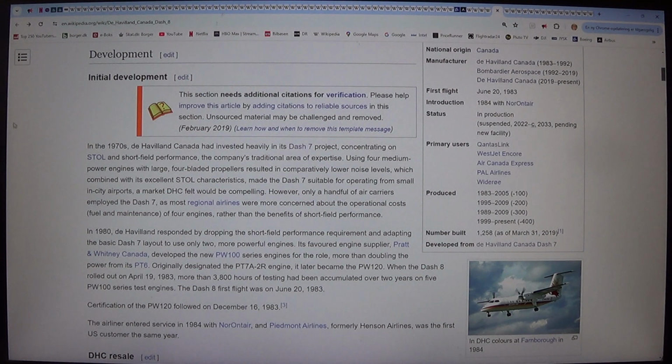In the 1970s, de Havilland Canada had invested heavily in its Dash 7 project, concentrating on STOL and short field performance, the company's traditional area of expertise. Using 4 medium-power engines with large, 4-bladed propellers resulted in comparatively lower noise levels, which combined with its excellent stall characteristics, made the Dash 7 suitable for operating from small in-city airports, a market DHC felt would be compelling. However, only a handful of air carriers employed the Dash 7, as most regional airlines were more concerned about the operational costs, fuel and maintenance, of 4 engines, rather than the benefits of short-field performance.